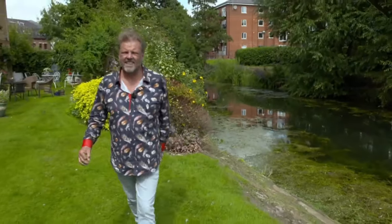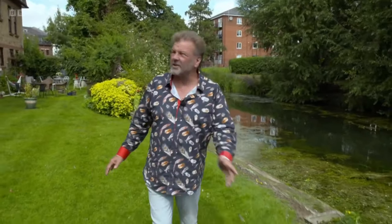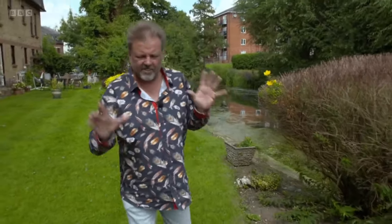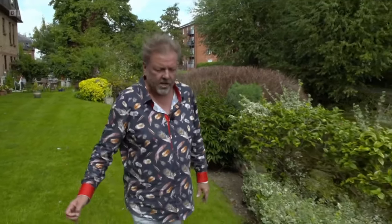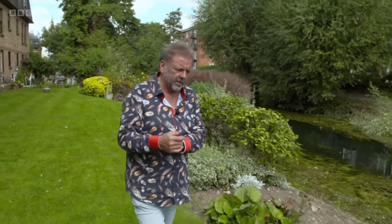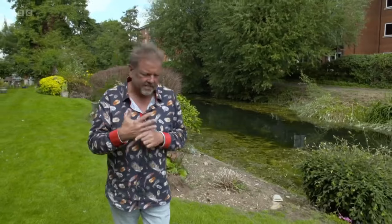So this is the aforementioned River Stort, and jolly beautiful it is too. Great location for these flats, just overlooking that. Fantastic, but there's also a great place for a bit of a ramble about leasehold, because more often than not, flats are leasehold, and there's things you definitely need to be aware of when it comes to buying a leasehold property.